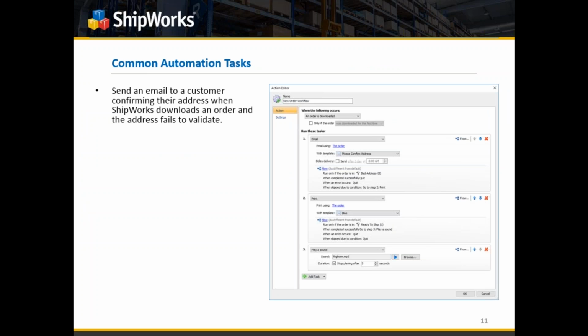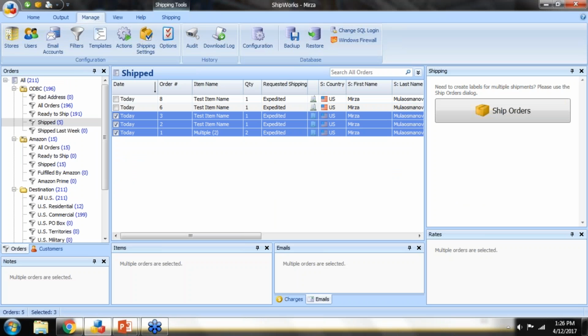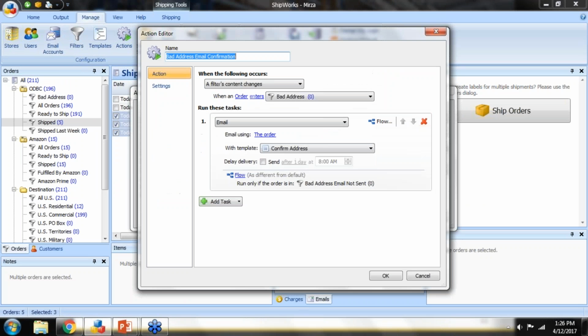And that leads me into the common automation tasks. I'll go rapid fire through these, and I'm sure there'll be questions about whether a task can be automated, and we'll get to those then. Since ShipWorks does address validation, let's say the order comes from your OMS or your shopping cart, and your shopping cart doesn't do any sort of address validation. As the order comes in, if ShipWorks determines that the order has a bad address, we can send an email to the customer saying, hey, Mr. or Mrs. Customer, can you confirm this address for me?